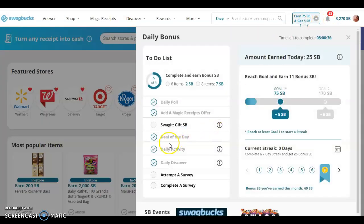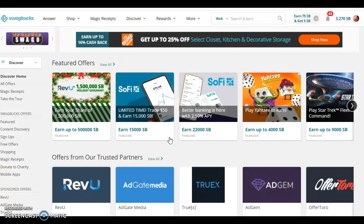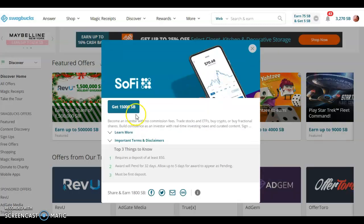So then you click on deal of the day and they will take you to an offer where they're offering a lot of Swagbucks if you complete that offer. So for example, if you join Sofi and you deposit at least $50, Swagbucks will give you 3 times that amount, so you will get $150 if you join Sofi.